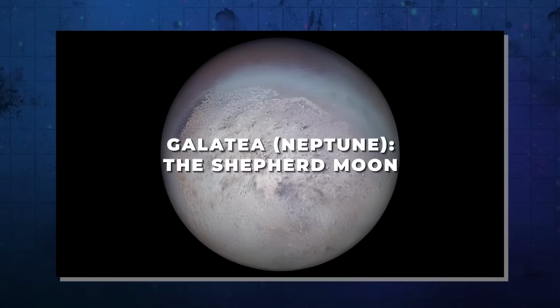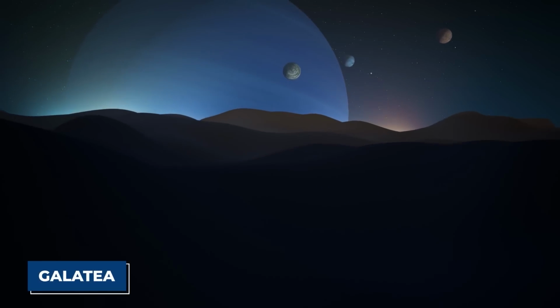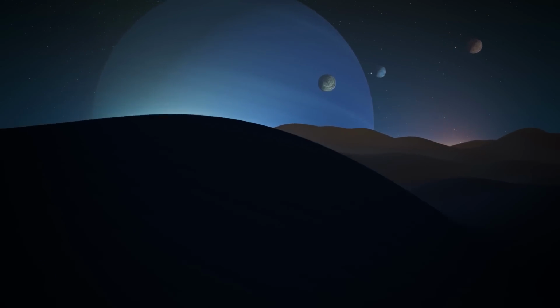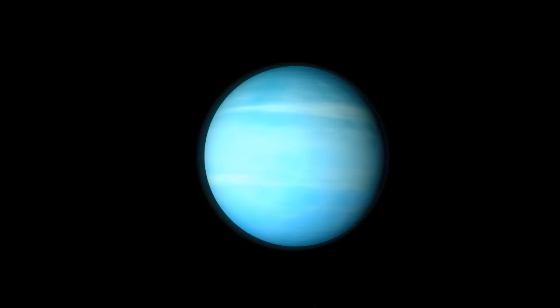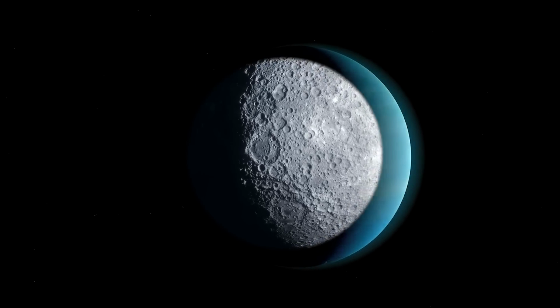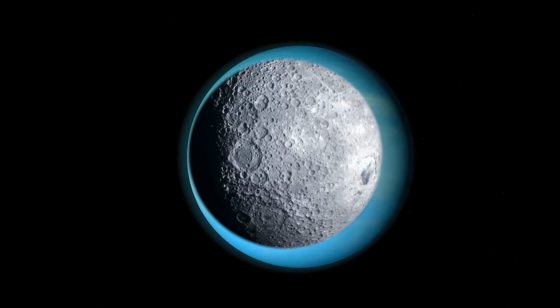Galatea, Neptune's shepherd moon. Galatea, a small moon of Neptune, is very important for keeping Neptune's Adams ring in shape. The gravitational pull of Galatea, which is called a shepherd moon, helps keep the ring's particles together so they don't fly off into space. Galatea shows that even small stellar bodies can have a big effect on their surroundings, even though it is only about 180 kilometers, 112 miles, across.